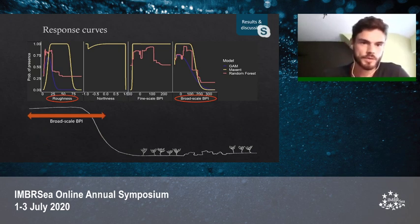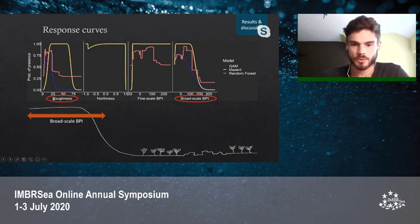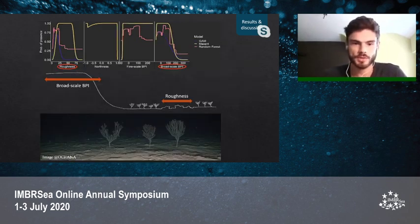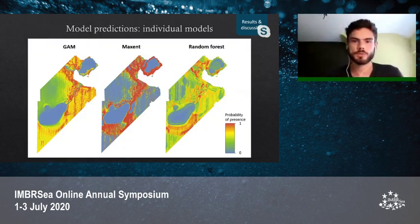Then for roughness, 2 out of the 3 models show that low roughness values are preferable, while Maxent didn't have this distinct pattern. But 2 out of the 3 models say that low roughness values are best, which means that they do not like to be on irregular areas or on slopey areas. This can also be related with the numerous sightings of this species in the Mediterranean Sea on the deep, flat and smooth mud plains. And then finally, these are the predictions within the study area.